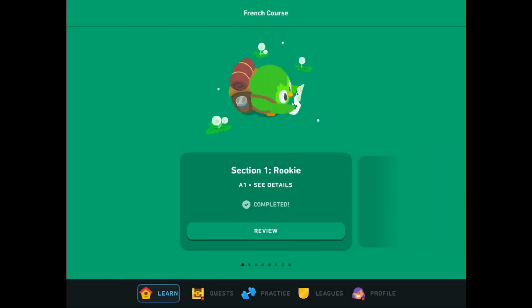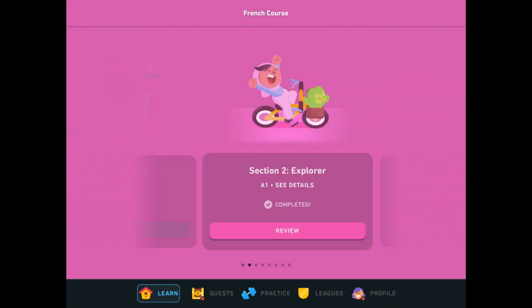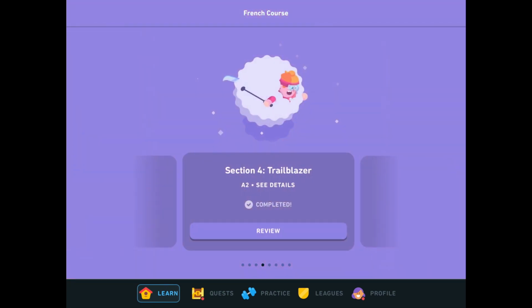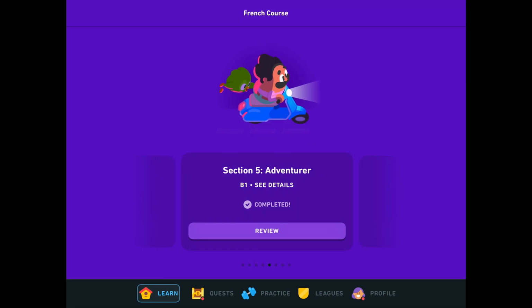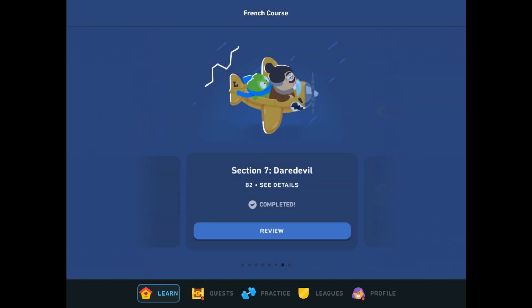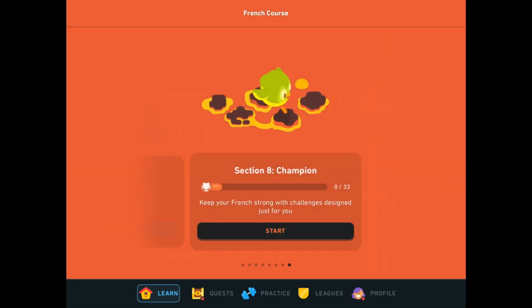With like 6 minutes to go, I had an attempt to try and meet my XP for the day. I failed. But anyway, I finished it the next day. And I just wanted to say that they changed up the French course. And now, you see units, now it's sections. And each section has units. And they updated the course like they do with French and Spanish.